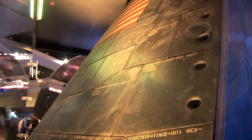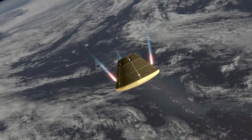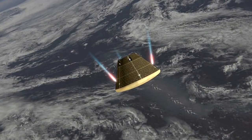And what we have behind us here is a large piece of the back shell of Orion that recently flew on a December 2014 test flight. It went out into deep space, came back at an extremely high rate of speed, went out 3,600 miles and came back. And you can see that the tiles on the back shield are charred from the speed and the atmosphere that it experienced.